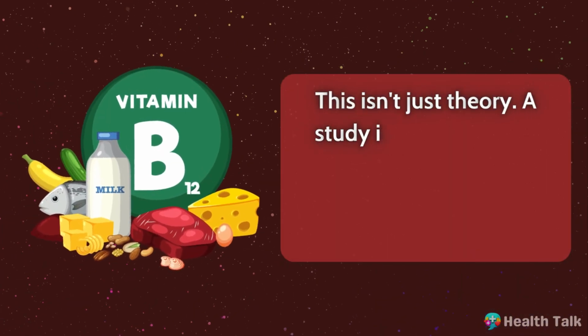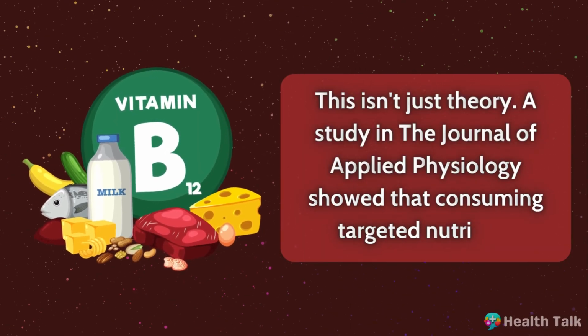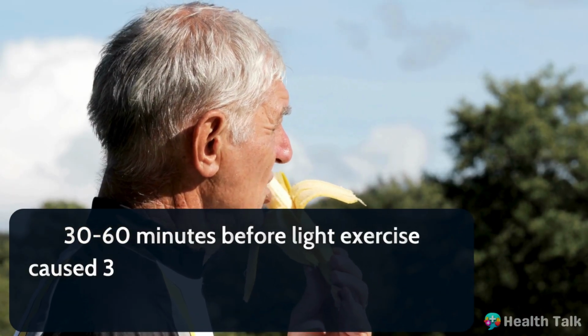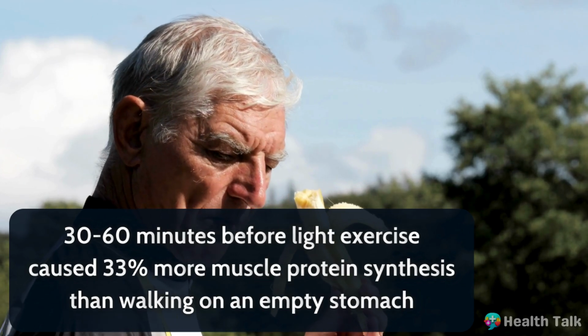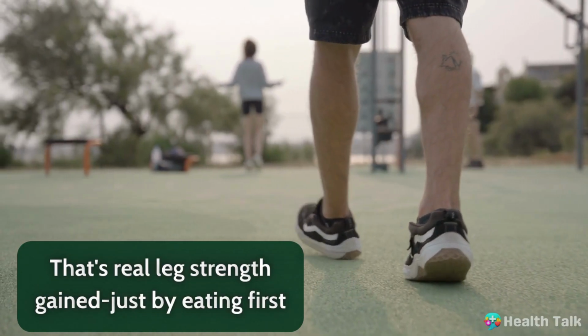This isn't just theory. A study in the Journal of Applied Physiology showed that consuming targeted nutrients 30 to 60 minutes before light exercise caused 33% more muscle protein synthesis than walking on an empty stomach. That's real leg strength gained just by eating first.